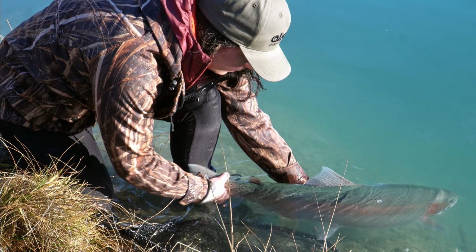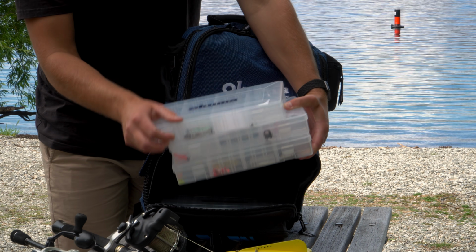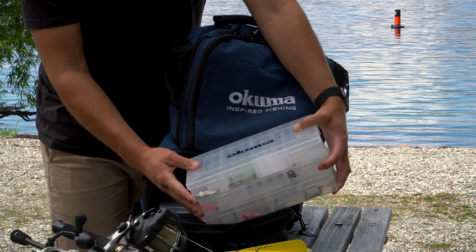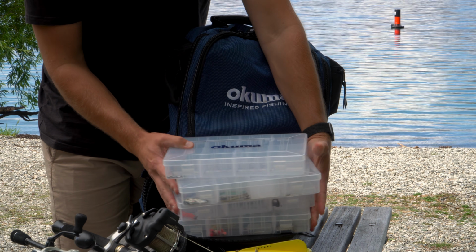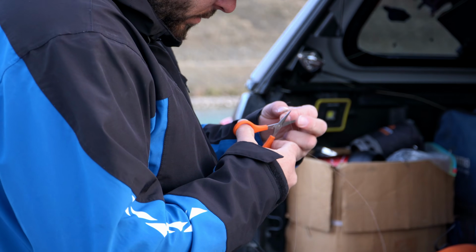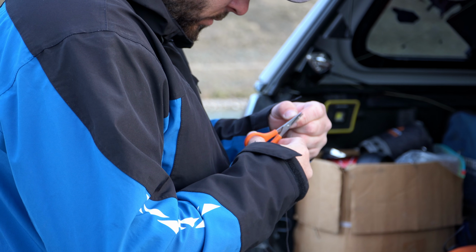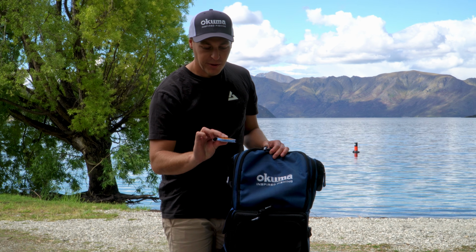I've got a tray full of soft baits, another tray full of all our spinners, and a few other lures there, and then another tray for all our different jig heads. So down in the front here we have scissors, they can cut braid or line, and then we've got a couple of different line options.